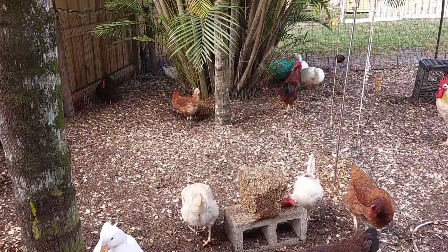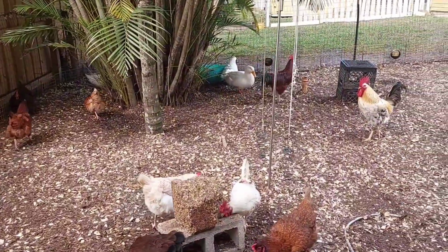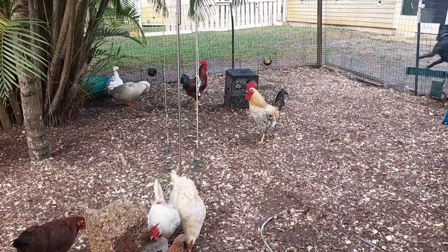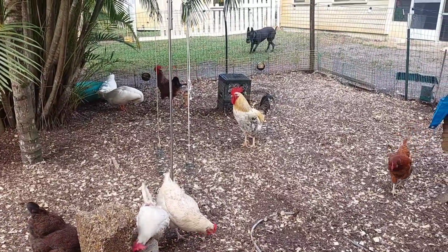If you have a flock, spend a few minutes watching them forage. You'll start to notice that some scratch almost exclusively with one foot, while others may alternate or favor one side more often.